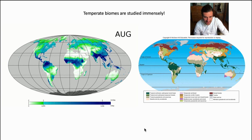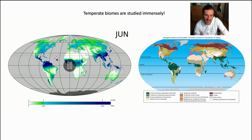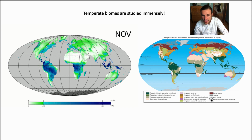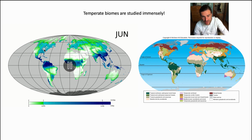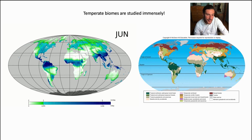Now, again, looking at this GIF, I love this GIF. You see the seasonality of the planet. The east coast of our country is dominated by this habitat, temperate and broadleaf mixed forests, right? So you can see this color coincides with this blue over here and throughout Europe as well. So a very heavily studied biome.